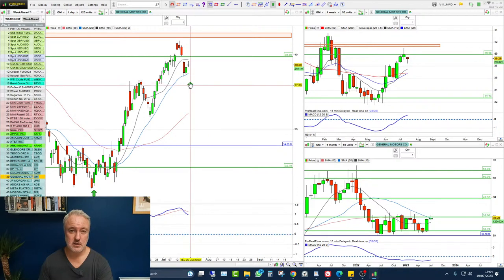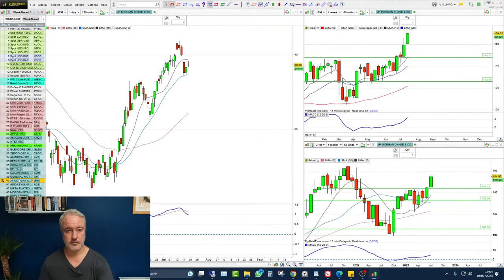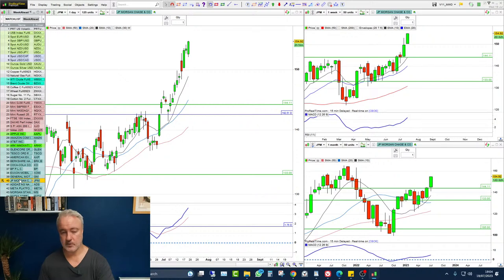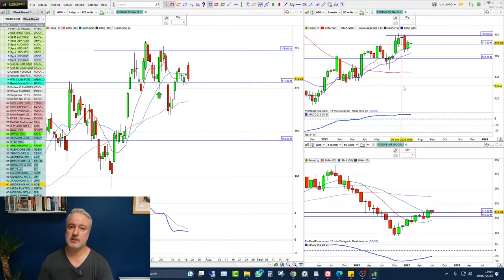Possibly. So one way to do this is an entry above the high of tomorrow's candle, stop loss below the low here. It's still trying to break out of that range, which is why it's a bit tricky. This whole area is a level of resistance, so there is danger there. No entry, no setup.